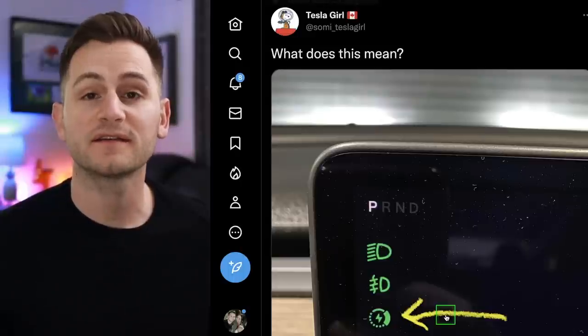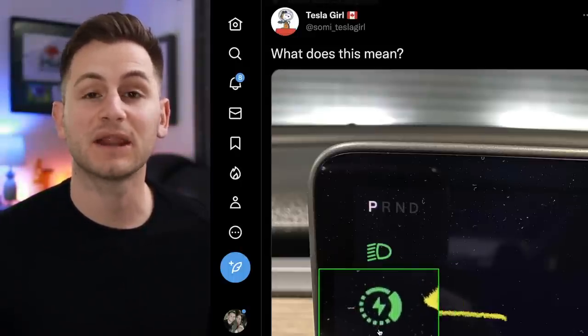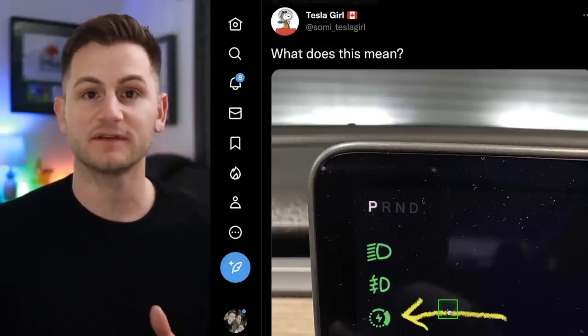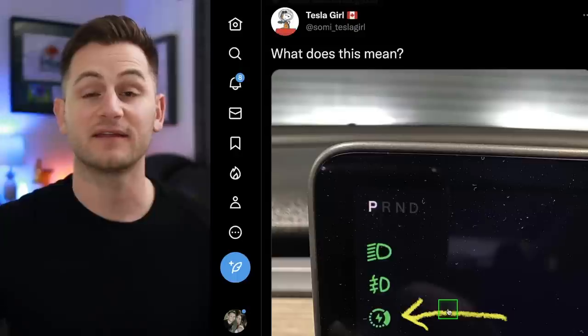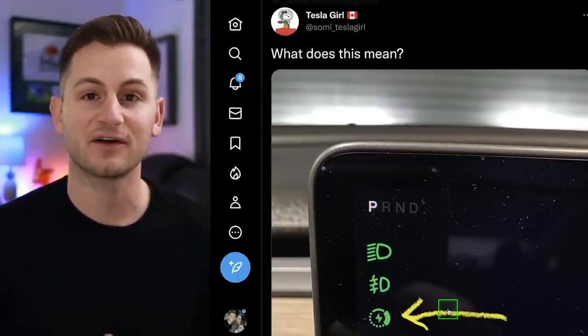Another quick one here, Tesla Girl on Twitter asked what this new icon was. I believe it's the blended braking. So if your regen is limited for whatever reason, Tesla can now automatically apply the physical brakes to simulate that experience. That's what that icon is.